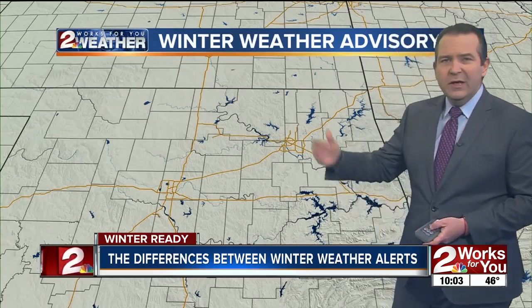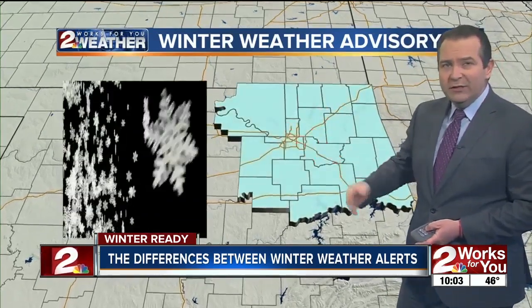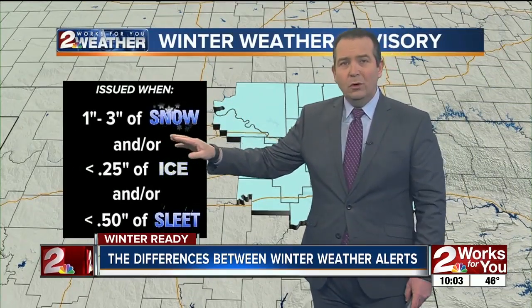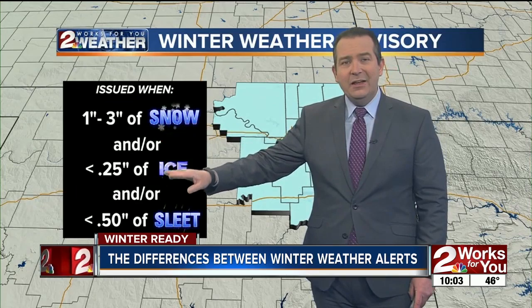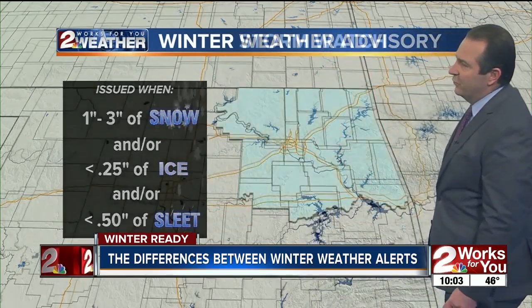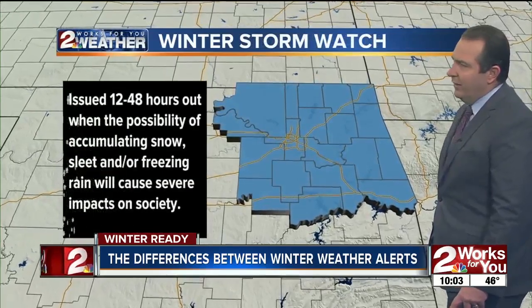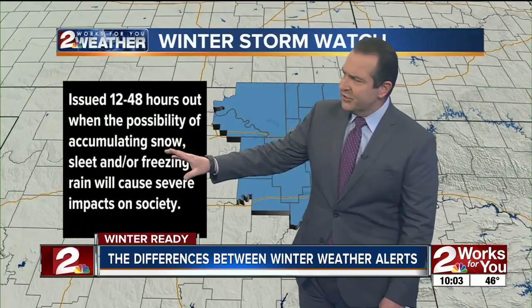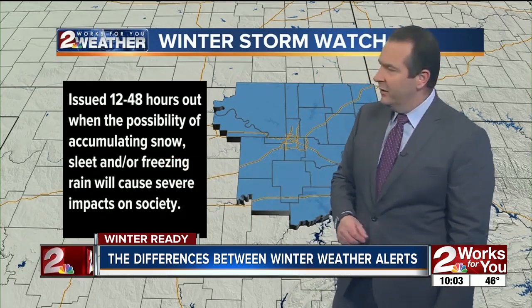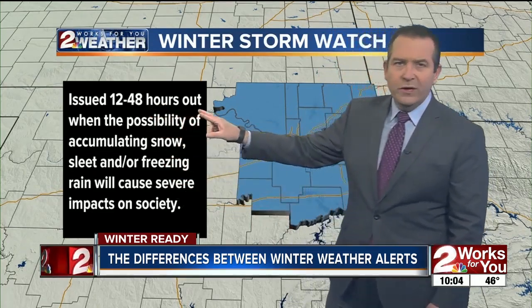We want to take a look, first of all, at a winter weather advisory. What is it? Well, it's issued when we expect between 1 and 3 inches of snowfall and/or less than 1/4 inch of ice and/or less than 1/2 inch of sleet. That would be a winter weather advisory. A winter storm watch is issued when we expect the possibility of accumulating snow, sleet, and/or freezing rain to cause severe impacts on society. And you notice it is issued about 12 to 48 hours out.